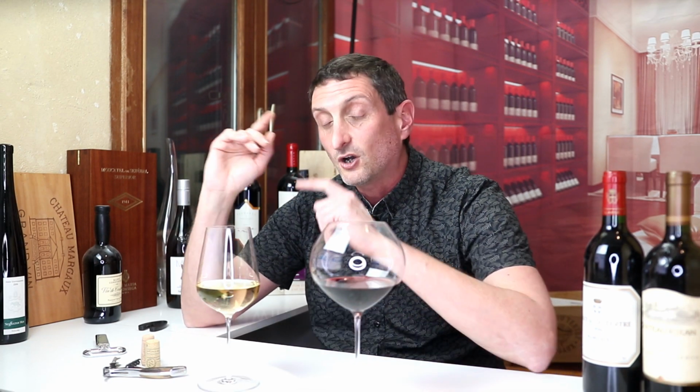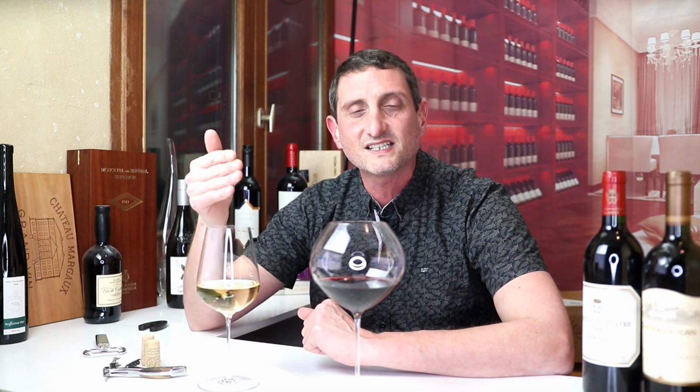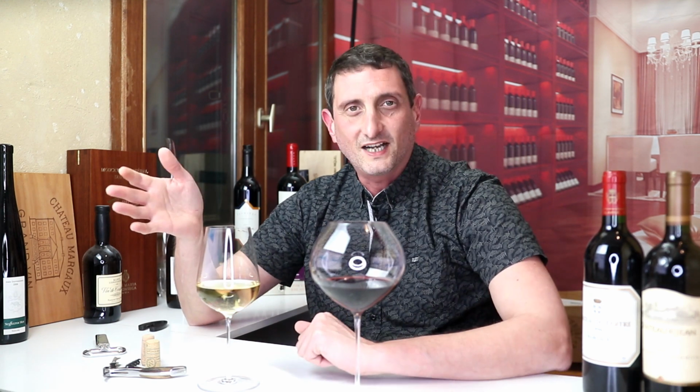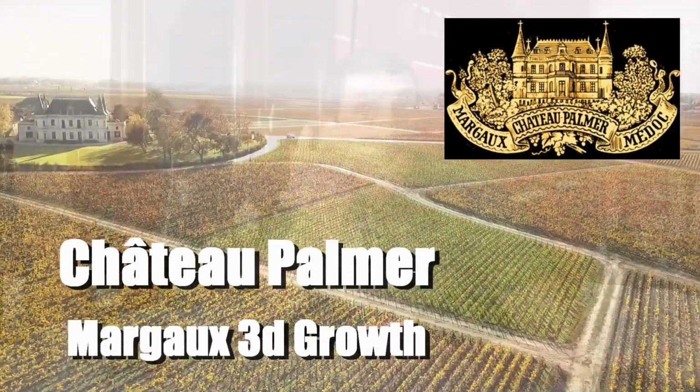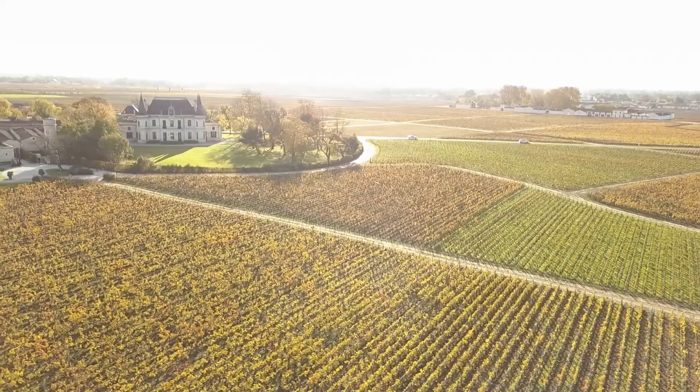Now, the other 4 levels in the classification are less relevant in terms of ranking. Often lesser growths ranked lower 165 years ago now make better wine than some classified higher in 1855 and sell at higher prices. Some examples include Chateau Palmer in Margaux, which is only a 3rd growth but a more expensive wine than most, in fact, second growths.